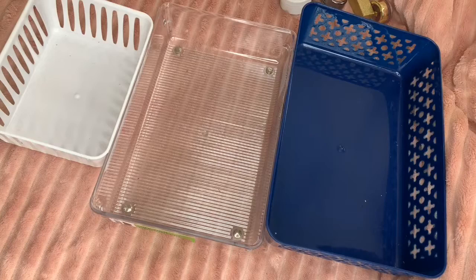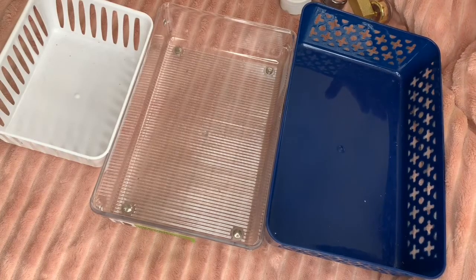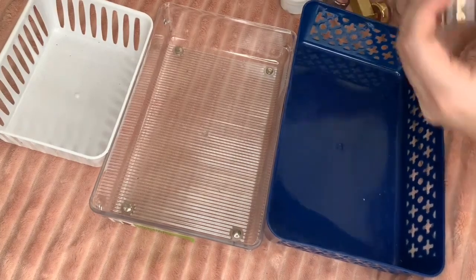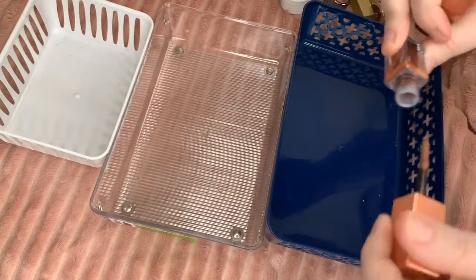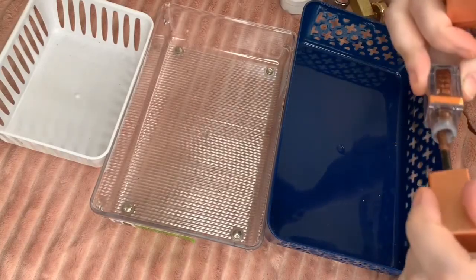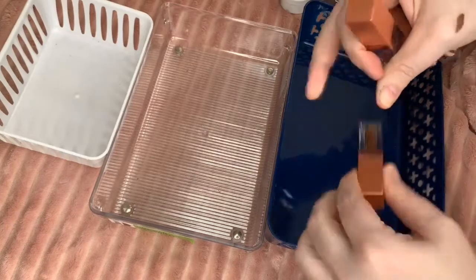Next up, I have my single eyeshadows. These could be ColourPop, liquid cream, everything. So the first ones I see are my Stilas. I don't even know if these are dried out. I haven't used them in so long. Nope, still pretty creamy. So I am going to keep that.